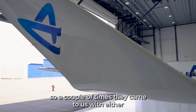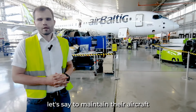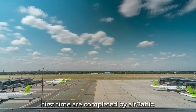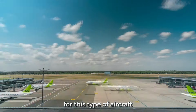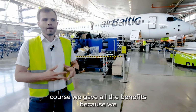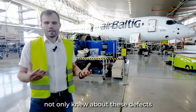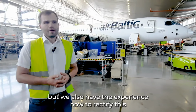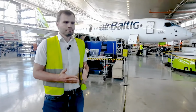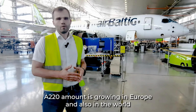A couple of times they came to us to maintain their aircraft, as we are the leader with the experience, and most of the tasks for this type of aircraft are completed for the first time by airBaltic. They also came to us to get this experience, and of course we gain all the benefits, because we not only know about these defects, but we also have the experience of how to rectify them in a proper and quick way.